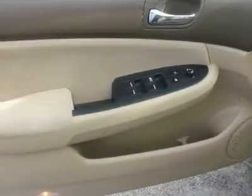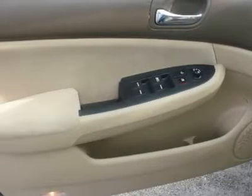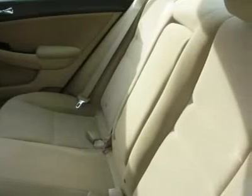It strikes a perfect balance between ride and handling. This Honda Accord delivers high levels of quality and performance and ranks at the top of class among the competition.